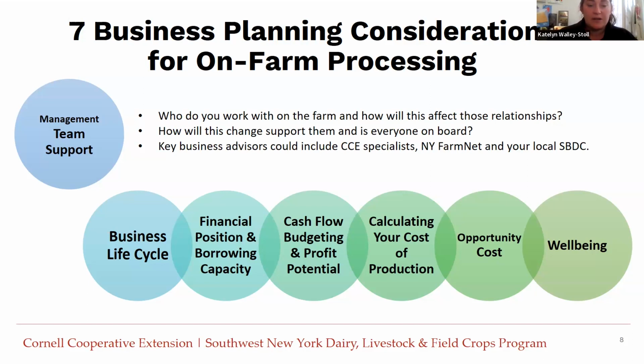As you go along with this process, you will or should consider adding third-party folks to your management team. So people that don't have skin in the game, right? They're not selling you a product, they don't have ownership in the farm. They can come with a different perspective and help monitor any conversations or issues that need to happen, whether that's in a formal meeting space or an informal connection. So these business advisors could include CCE specialists like those of us on the call, New York FarmNet, your local small business development center, or a mentoring farmer or farmer in your community that has the experience to serve as that moderator role.